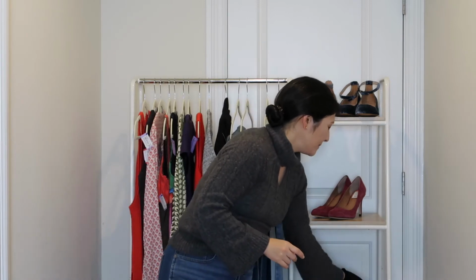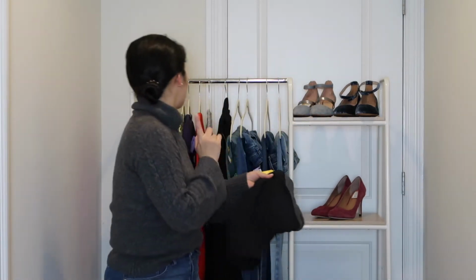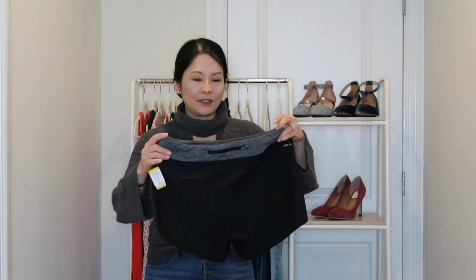So the first one is my only athletic wear item I think in this trip. So of course, as we head into the new year, people oftentimes have the resolutions as working out more, being healthier, getting fit, losing weight, all that. So I think that athletic wear, loungewear type of items probably are going to be a little bit more popular in the beginning of the year. So I'm trying to source these items.